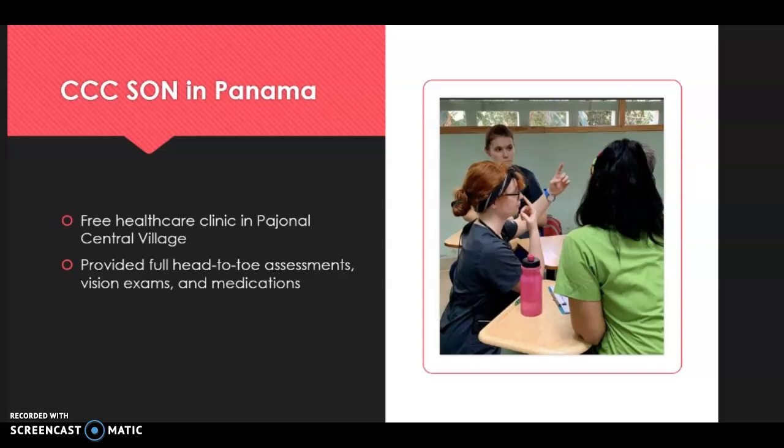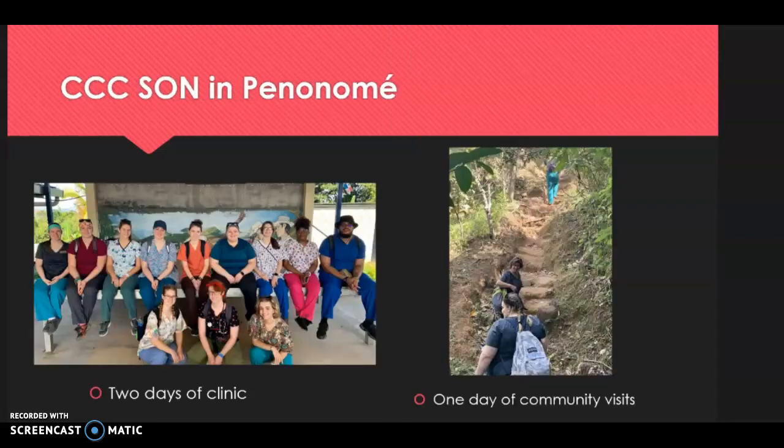So what we did as student nurses in Panama is we gave a free healthcare clinic in Pajonal Central Village, which is a village in the mountainous region. We provided full head-to-toe assessments, we gave vision exams, and we would hand out glasses, and we also would provide medications from our pharmacy under the orders of a Dr. Priscilla, who traveled with us from Panama City.